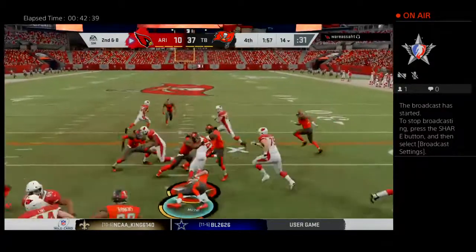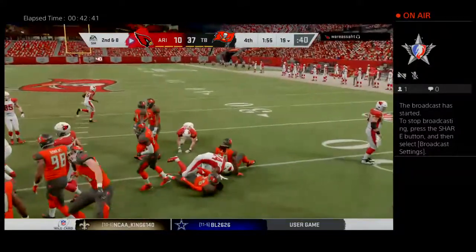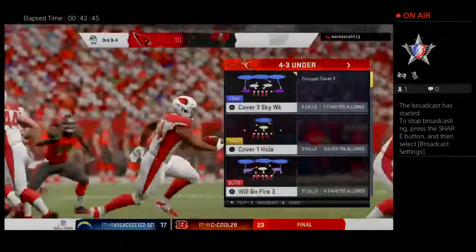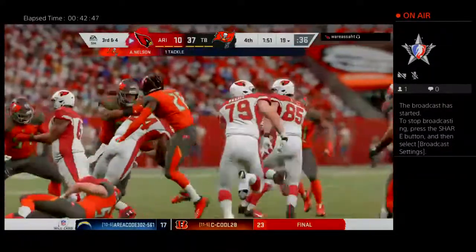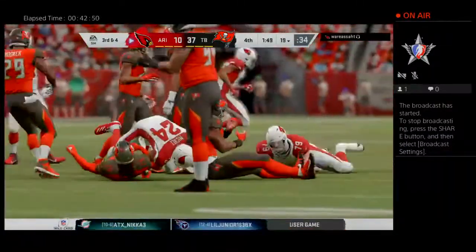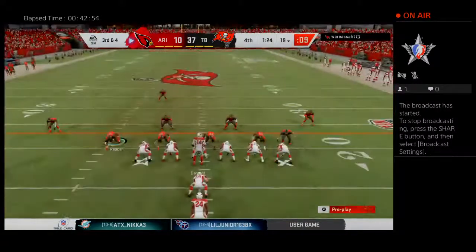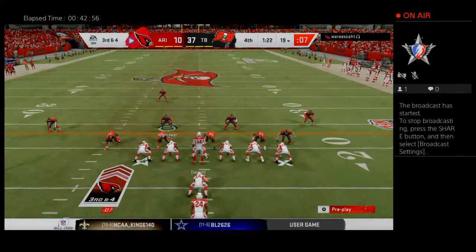On 2nd down, Michel. And a nice gain there as he'll be taken down just shy of the 20. 5 yards on the pickup, and that'll lead here to a 3rd down. And that's one of the reasons you like to blitz even on run downs. It confuses the blocking assignments. It doesn't allow those offensive linemen to get up to the 2nd level.